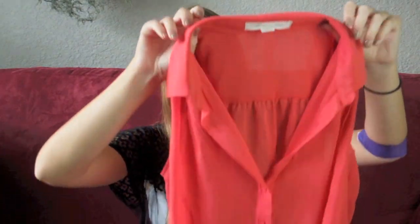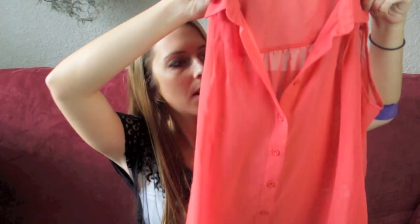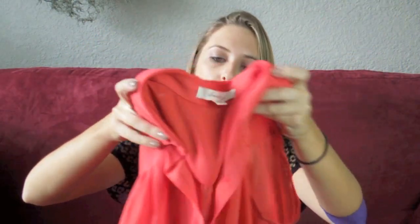But anyways, I really like it just because the stripes are vertical and not horizontal. I think it's really different. It's kind of like a referee shirt. I don't know. And then I got this shirt. They also had a lot of colors like this, but I'm loving coral lately. And this is one of the shirt styles that's in right now. It's sleeveless, but it has a collar and it buttons down. It's super cute. I love the way this looks.